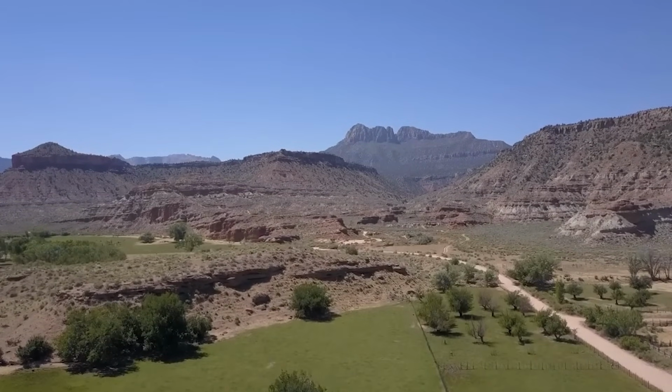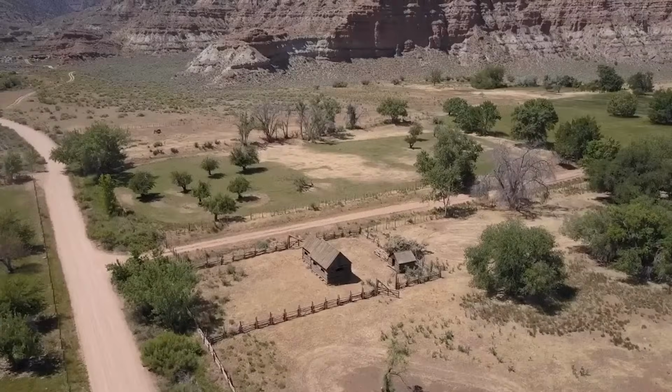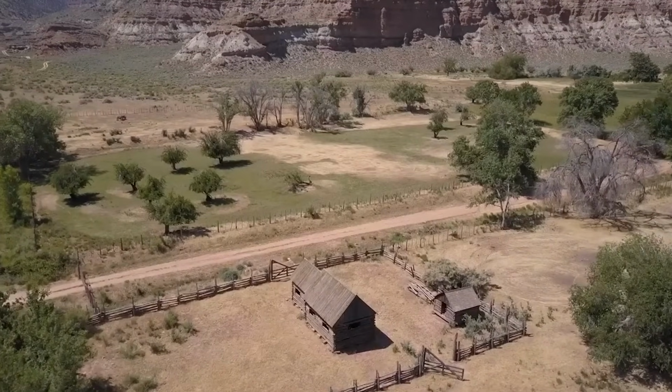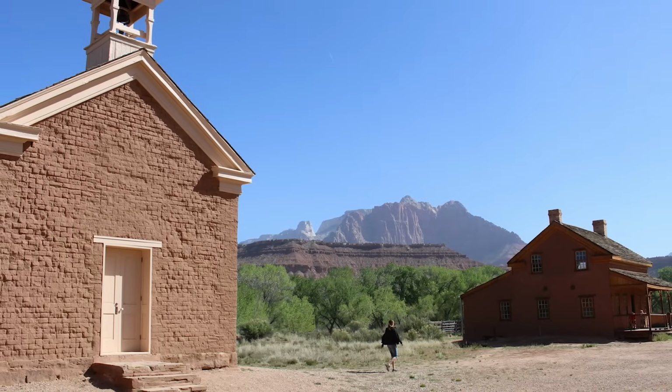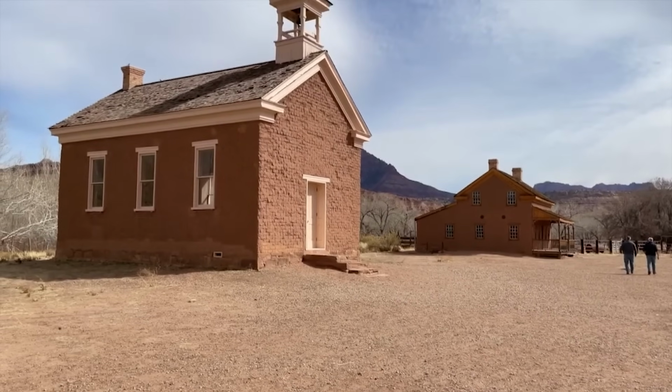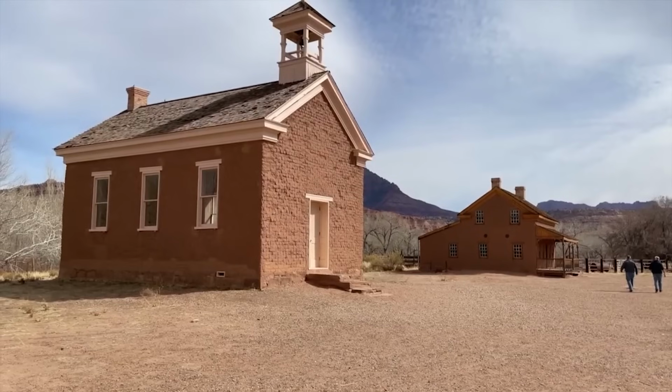These floods caused havoc for the small town of Grafton, destroying its crops often. Finally, the settlers just gave up and left. They left behind a gorgeous church, a few other buildings, and a graveyard. Thankfully, a historical society has stepped in to preserve the remaining buildings.